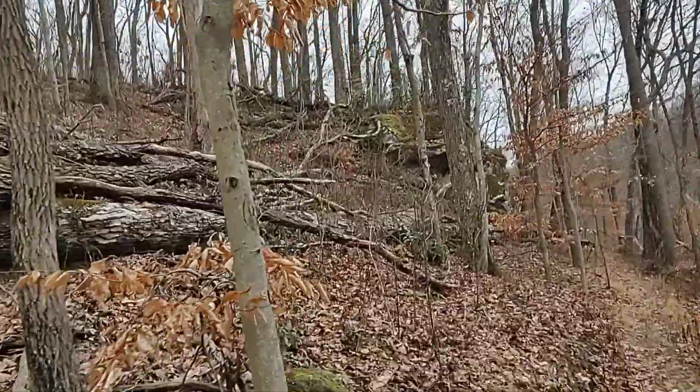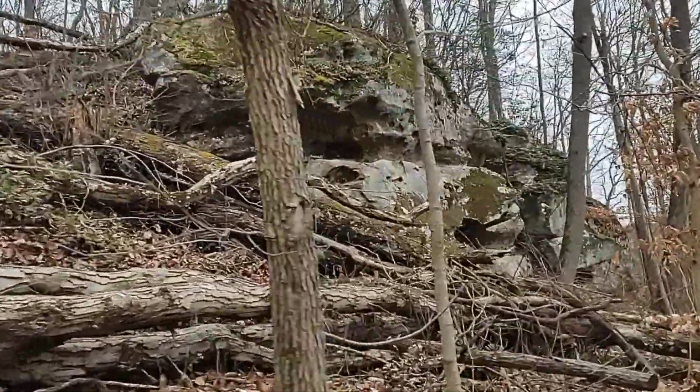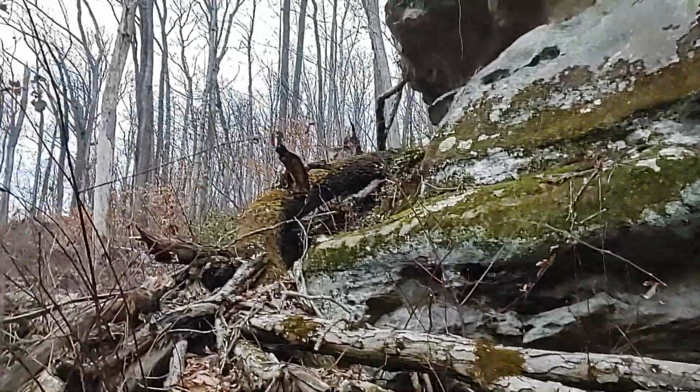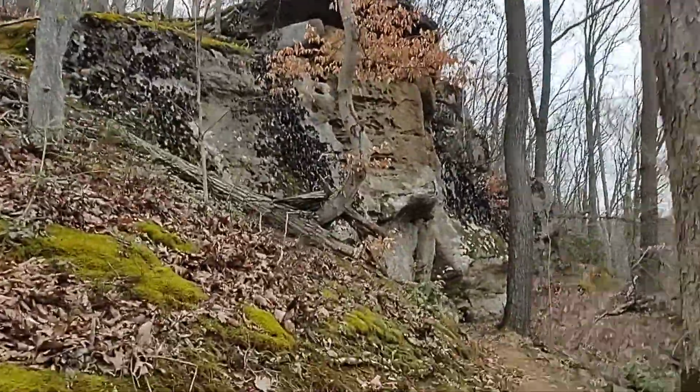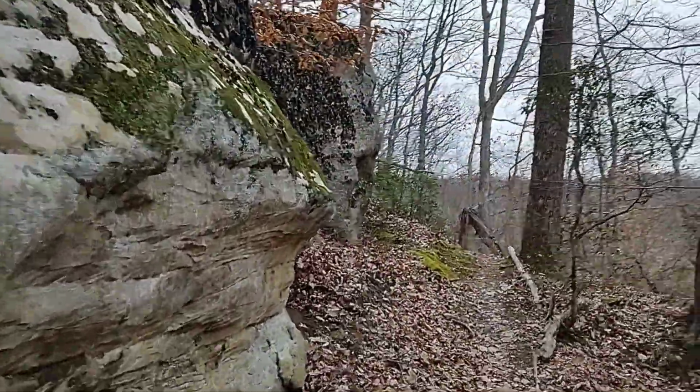What do we have here? Some really cool rock formations on this trail. I'll give it that. Oh, do we have a cave? No, no cave. Pretty cool. This whole ridge line is just full of rocks, really cool boulders. I think we finally got to the meat of the trail, or at least part of it, because I'm digging it. This is really cool.